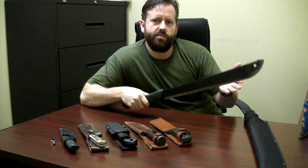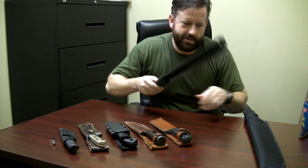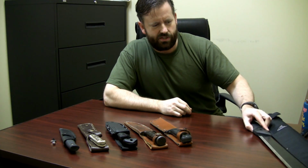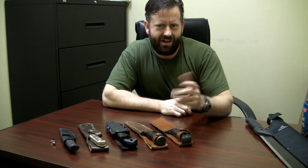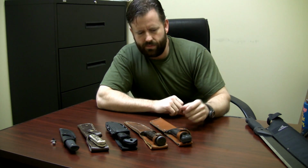A lot of power with this blade. Obviously, it's not going to be that great at the dinner table. So some people think machete is the all-around survival knife. There's a lot of areas, rainforest areas and stuff, where they would use something like that. But anyway, let's move on to some other ones here.